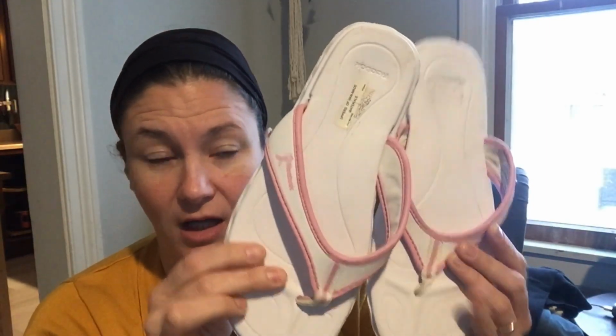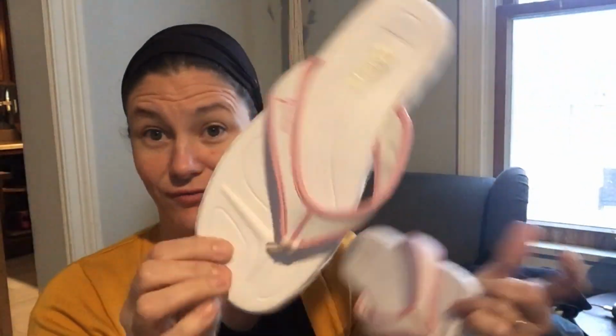First are these Reebok. They are like breast cancer awareness flip-flops. I found them at my favorite thrift store for 45 cents, not dollars, 45 cents. The buyer paid $34.55, so after fees and shipping, my profit is $21.16.